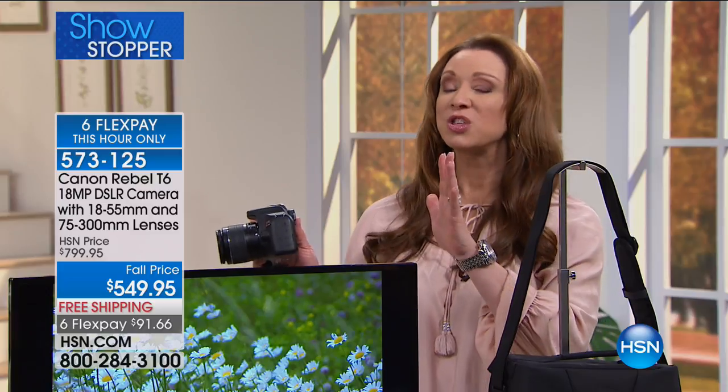So the other thing about this is, not only is this less than I spent for, I think I've got the T3, it's several issues prior to this. This is the first time that we're making Wi-Fi available on the camera. So now your camera is talking to your Facebook, your Instagram.